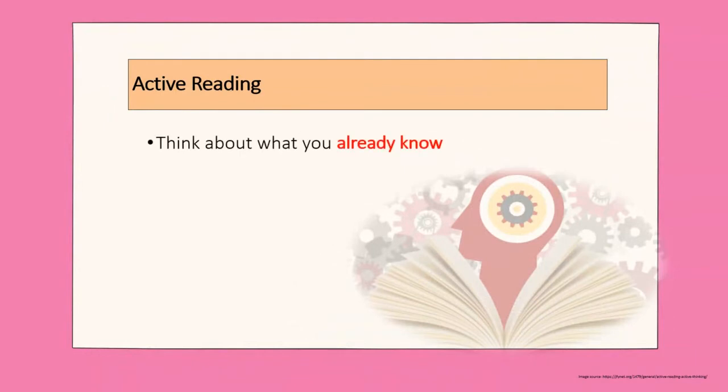With active reading, you start by thinking about what you already know. Researchers call this the schema or schemata theory. All right. So what is a schemata? All right. Your brain from the day you were born, you develop knowledge about what you see, what you hear, and what you read. So this knowledge is kept in your brain, be it a small little schema about something or a large schema.